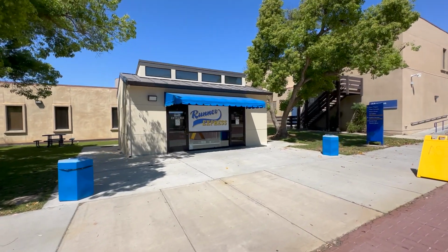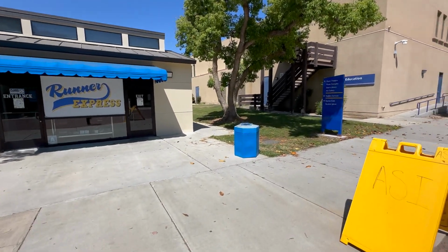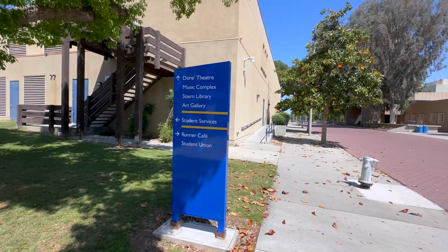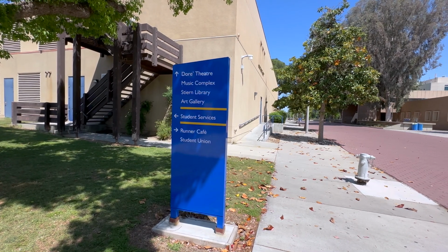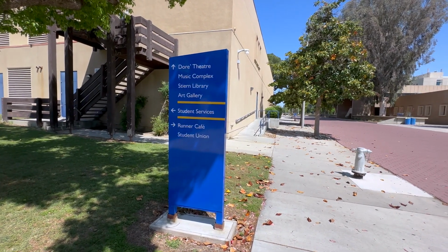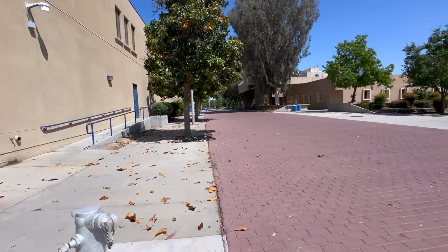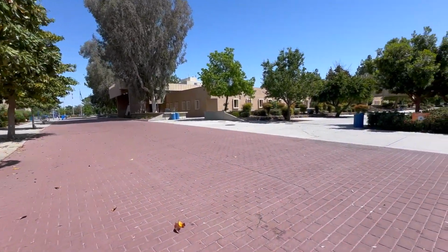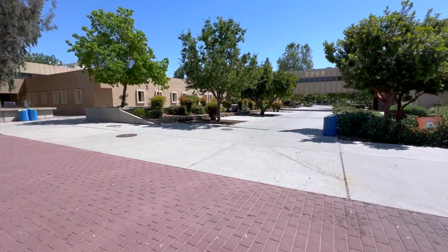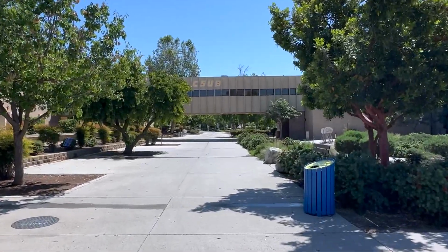where you can get other snacks. Then you have here where you can see the Dore Theater, Music Complex, Stiern Library, Art Gallery, Student Services, Runner Cafe. Then over here I saw something that caught my eye as well. Got a little section of this building over here with the CSUB logo there.